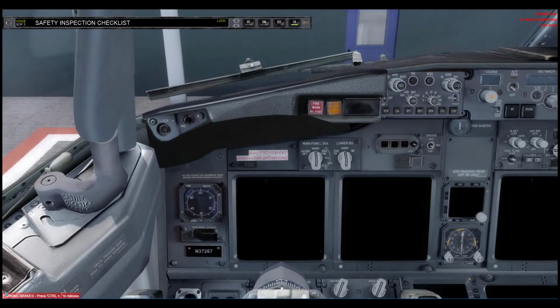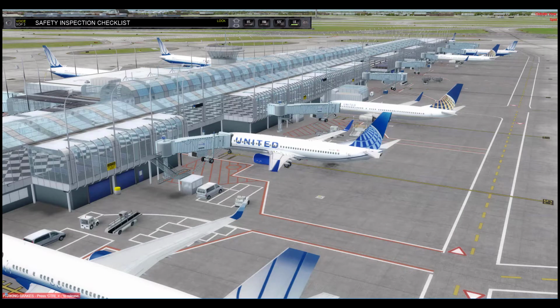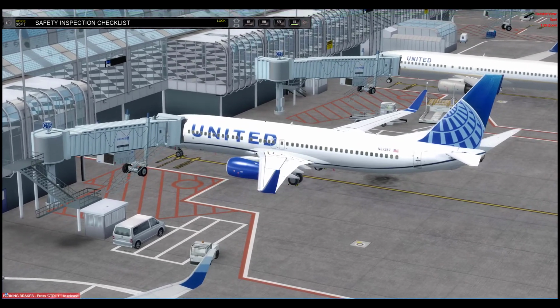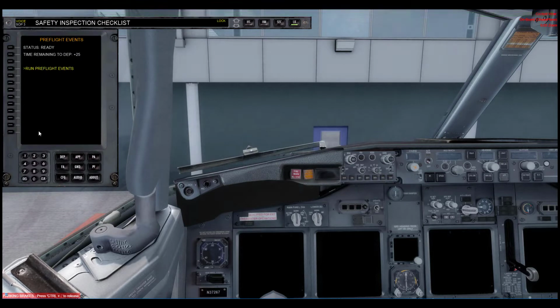Okay, so we're going to start from a cold and dark position. I'm not necessarily going to record everything in terms of the flows and the checklists in the interest of time, but I definitely want to have a fun flight that we can all enjoy. By the way, I got a hold of the new 2019 colors for United. Kind of cool. So that'll be our livery for this flight. Alright, let's get our thing going and say run. Okay, let's get this show on the road.